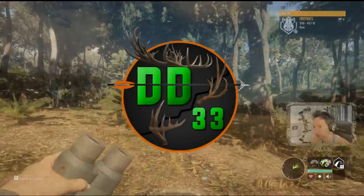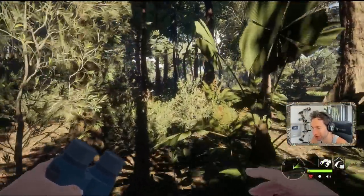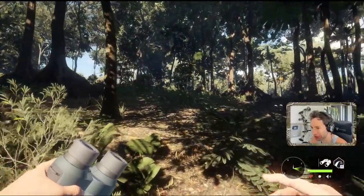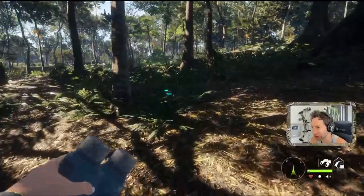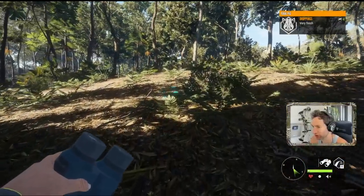All right, so now we're actually exploring the forest part of this map. It's really, really dense here, as you can see, and we picked up a track from, I believe, a max weight feral pig. He was running this direction here, and we're going to see if we can figure out where this herd is going to.